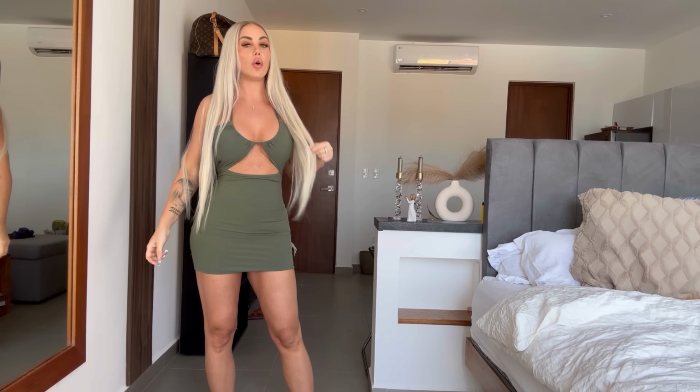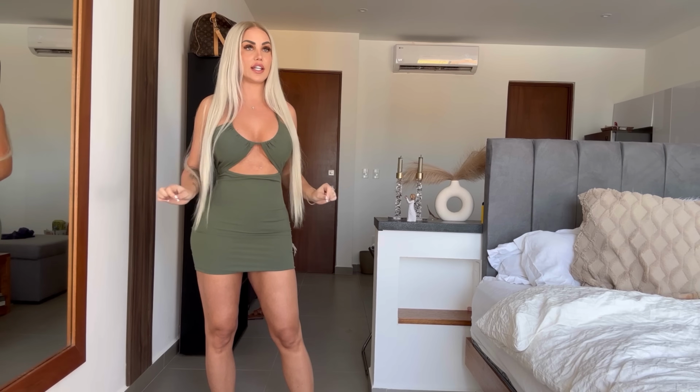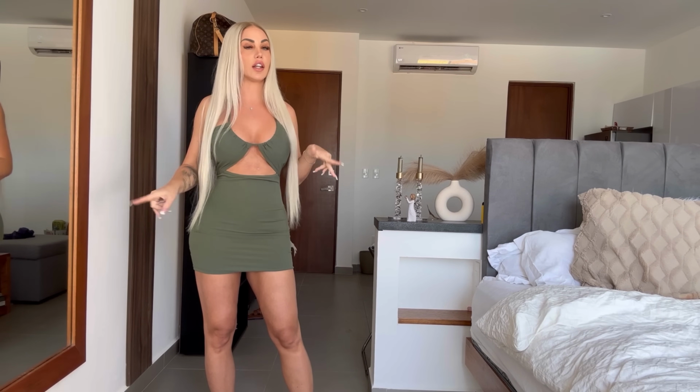Welcome to Mexico. They are always out, making sure everything is okay. I don't think I've ever seen as much police as I see here. So you feel very safe, I'm not gonna lie. They are everywhere, during the day, during the evenings. I love during the evenings.